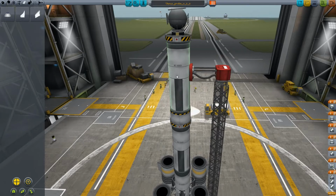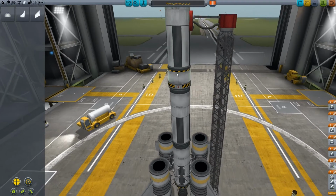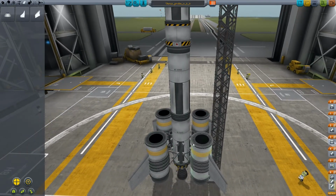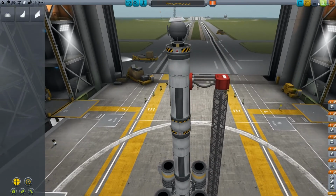And then from there, we'll work on a Minmus orbit, since I know how to get to the moon now. Getting to Minmus should be the same concept, just a little more fuel, probably. Alright, save it, and head to the launch pad.